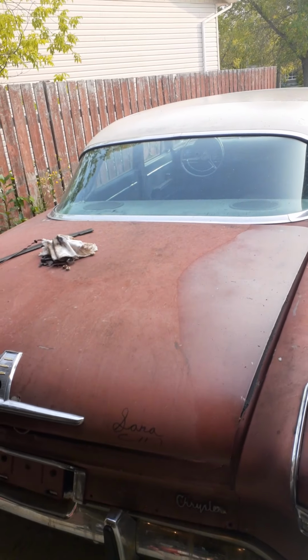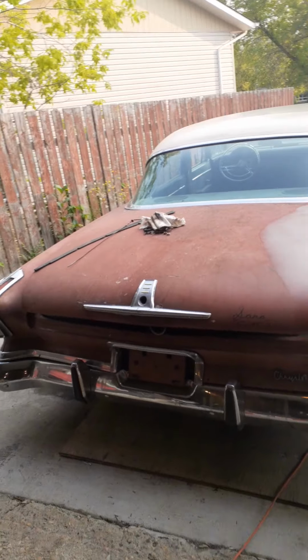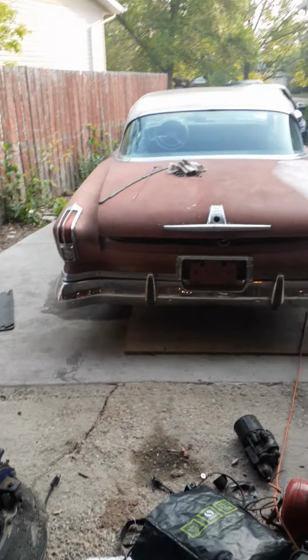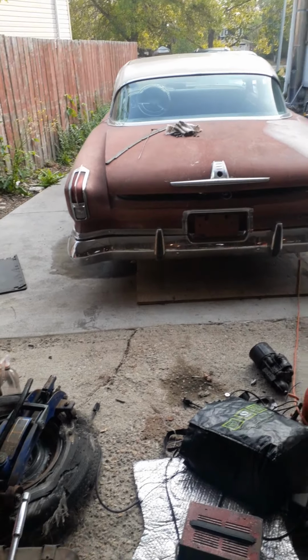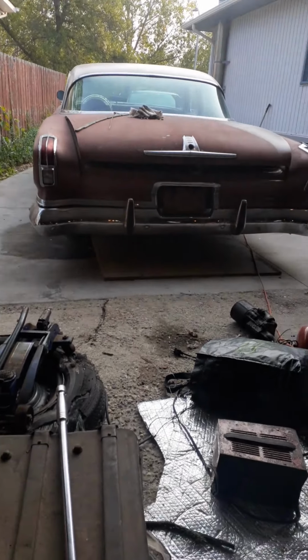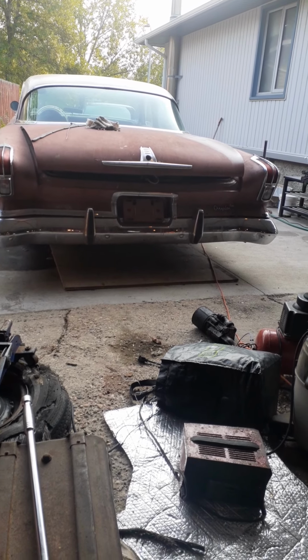And the story goes, actually, that the gentleman that I got her from was a scrap dealer. He was actually planning on hauling her in for scrap metal. And as soon as I saw that, I was like, oh, no, you're not. You're not hauling that car in for scrap metal. Hell no, she's in too nice a shape.